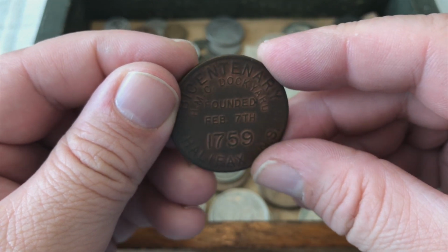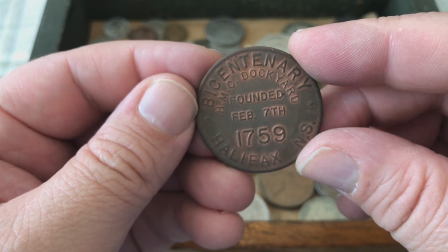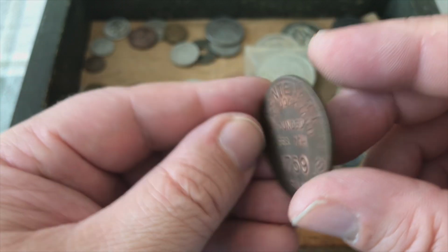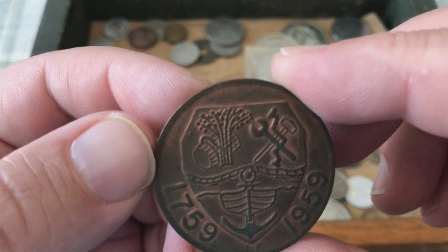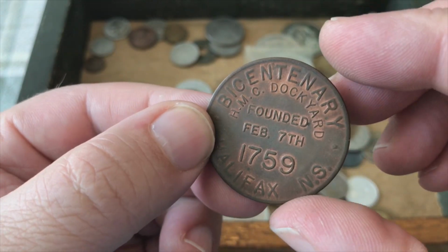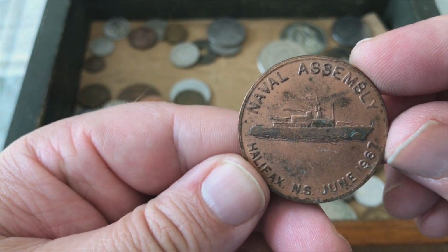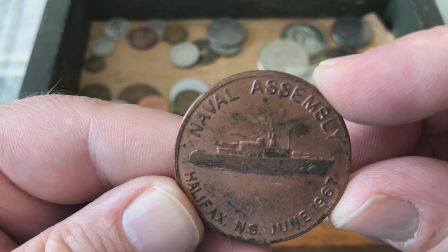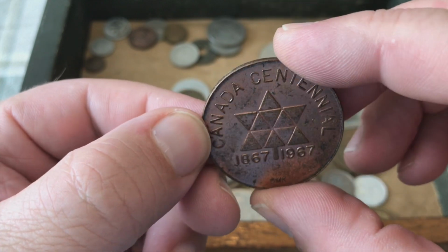This is a big one. 1759 Bicentenary HMC Dockyard, founded February 7th, 1959, or 1759 rather, Halifax, Nova Scotia. Oh, it's commemorative. 1759 to 1959. Still pretty nice. Show you the other side. Get rid of some of these big ones first. Naval Assembly, Halifax, Nova Scotia, 1967, June 1967. Let's see if we can get this clearer for you. Canada Centennial. Nice looking coin.